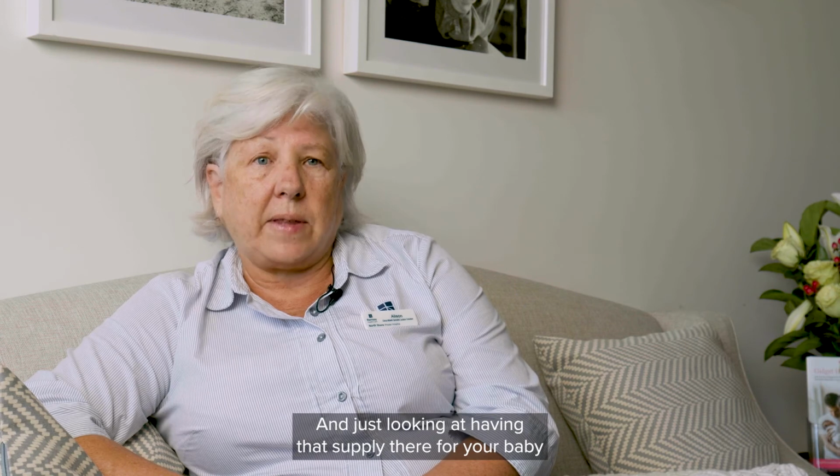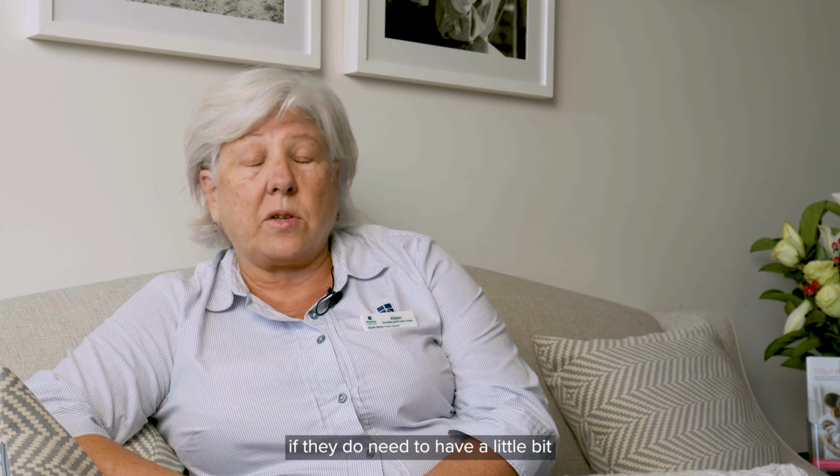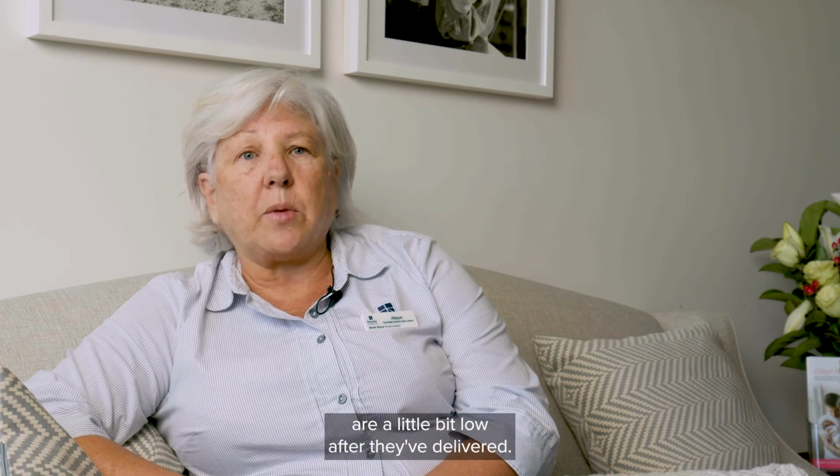Skin to skin is really important, and just looking at having that supply there for your baby if they do need to have a little bit of time in special care, because sometimes their blood sugars are a little bit low after they've delivered.